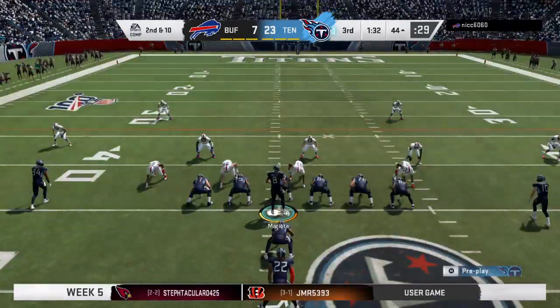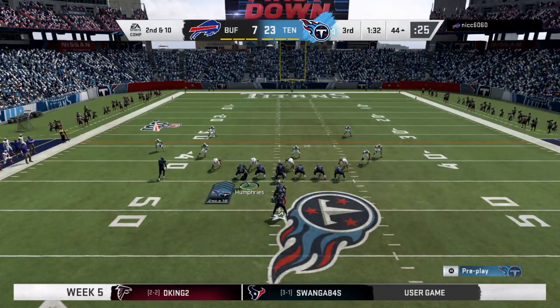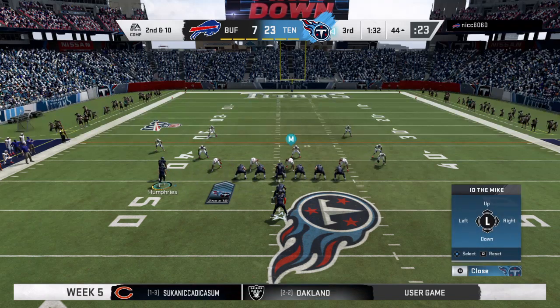So they're not going to worry about it. On their side of the ball, all they're concerned about is, can they create some scoring opportunities and help out that offense?